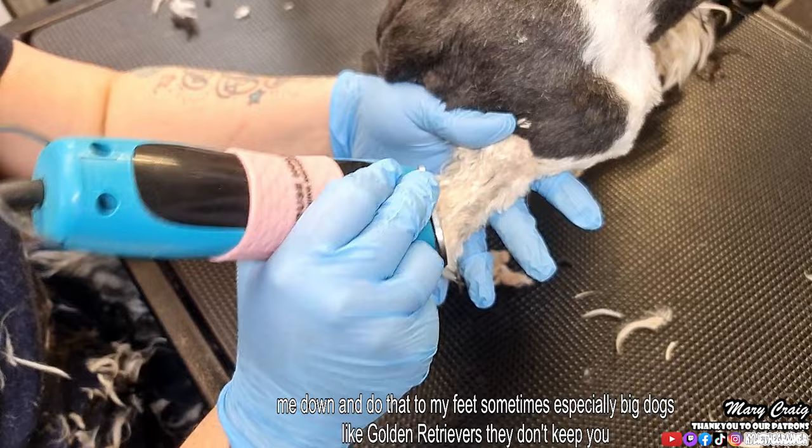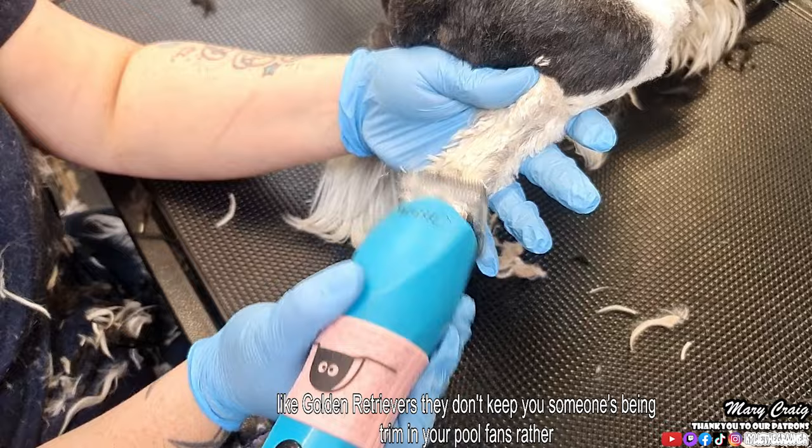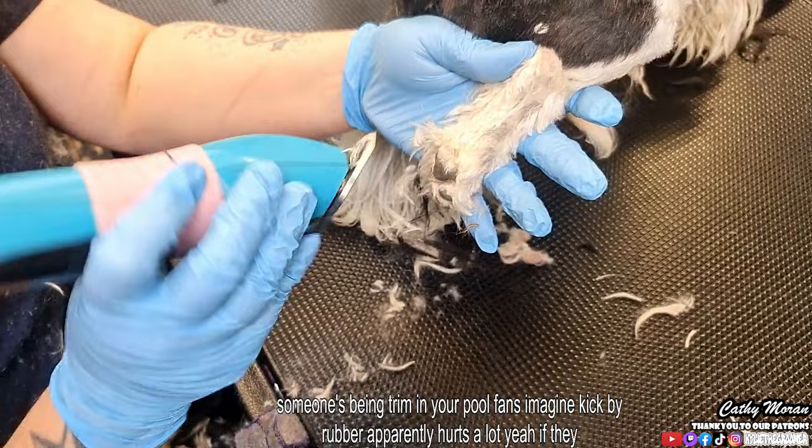Someone's been trimming your paw pads. A rabbit's donkey kick. Imagine being kicked by a rabbit. Apparently it hurts a lot. Yeah, if they thump, that's why they call them thumpers. They've got a lot of power in those little spring legs.